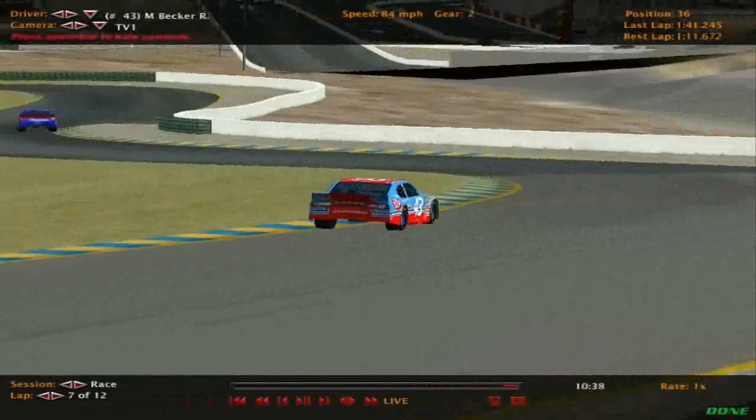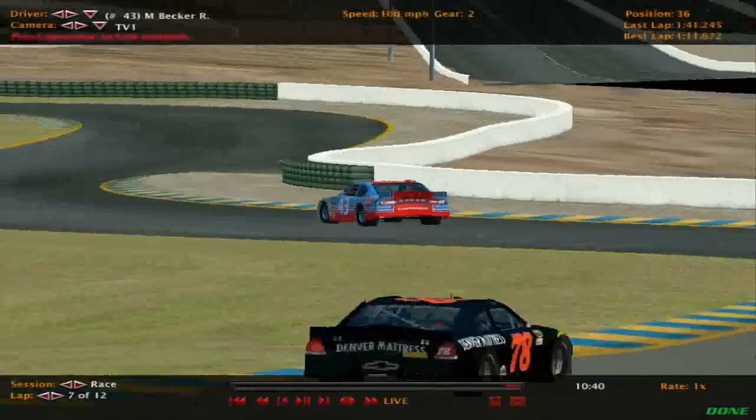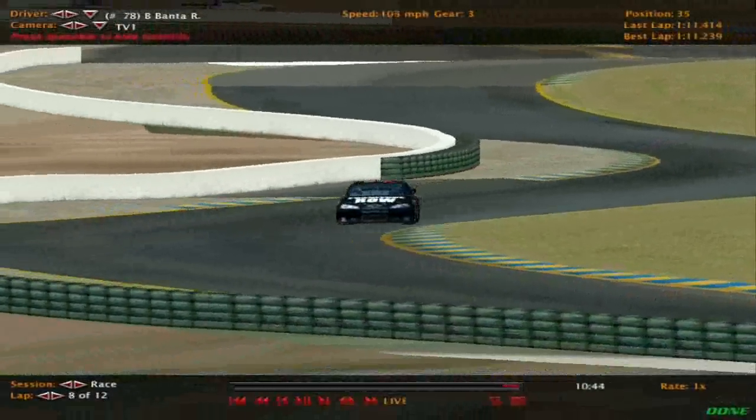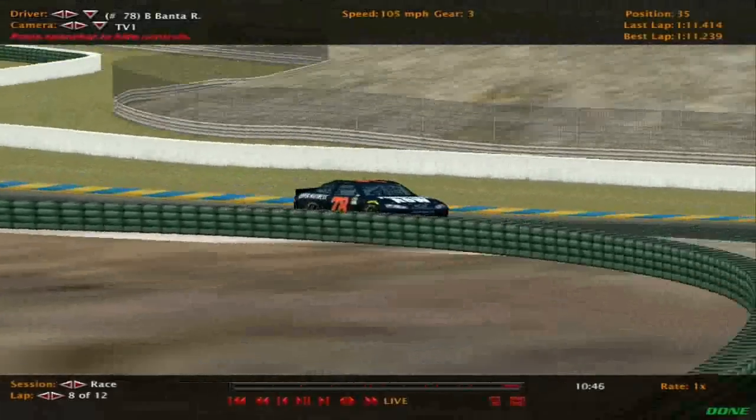Mike Becker's had some ups and downs, but he's shown some signs. Won the All-Star race and the Martinsville race. Brody Banta's had a lot of struggles this season. That 78 car is still trying to pull out a victory and salvage their season.